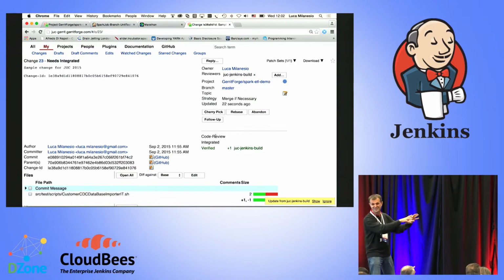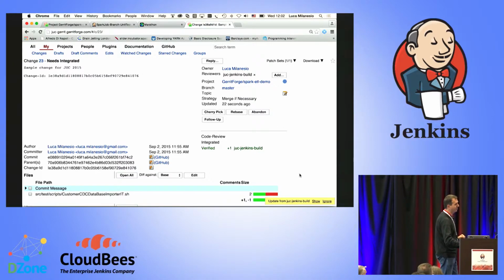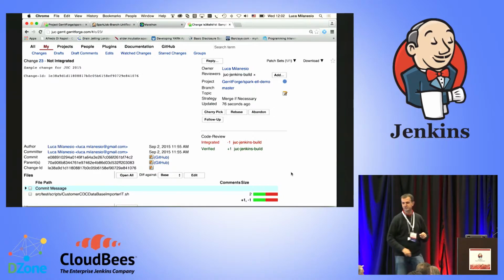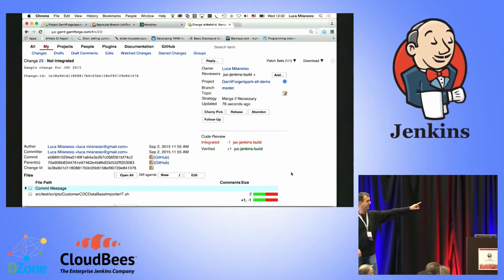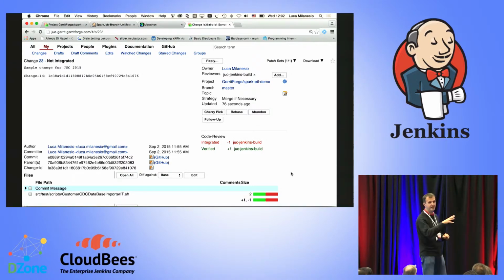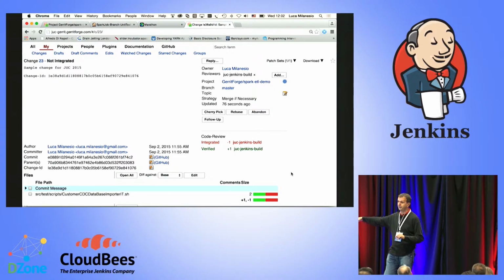But this is a message telling you that something new happened. Whilst I was talking, another step was automatically triggered. And as you can see, I now got a result on the Integrated flag as well. It means that the developer, still using the same link, will get feedback not just on unit tests but on all the other phases. Now I have Verified and Integrated.